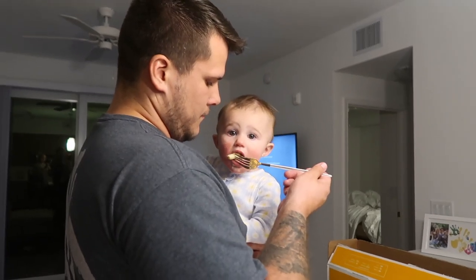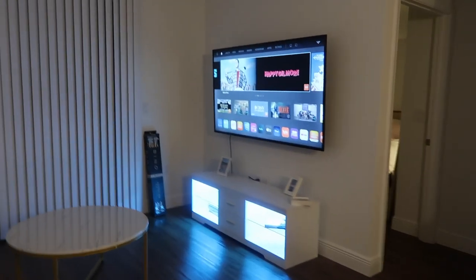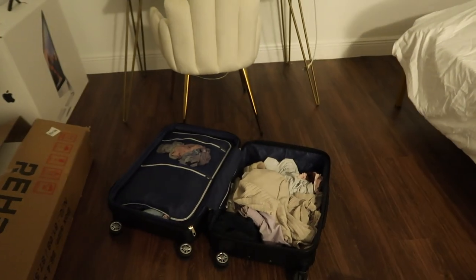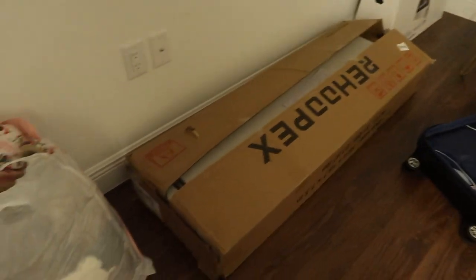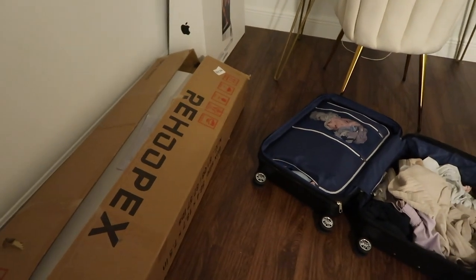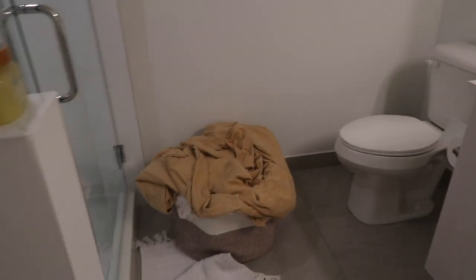Is it good? That's yummy. Okay, TV is set up. My bed is finally set up. Still need a dresser. And yeah, I still have to do that. That I'm getting returned. That was my dresser, but it was too low. My computer. I'm gonna move that for sure. And then that's all my laundry.